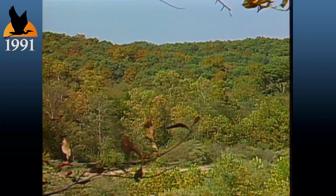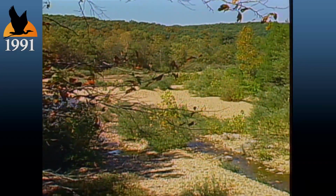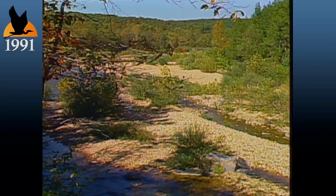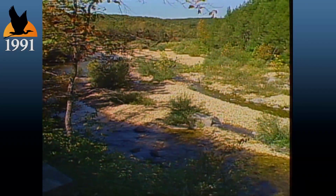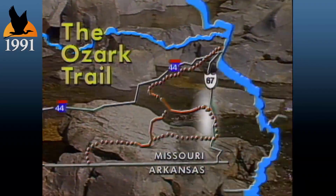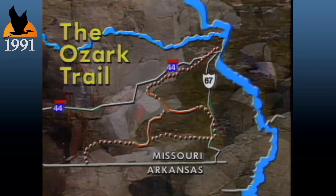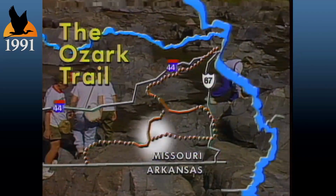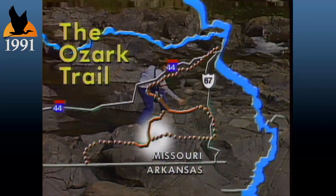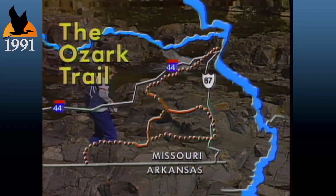From scenic river bluffs to windswept ridges and rocky creek beds to tall stands of oak and pine, each section of the trail offers hikers and backpackers a wide range of experiences. The Trace Creek section winds 24 miles through the Mark Twain National Forest in Iron and Washington counties. The 30 miles of the Taum Sauk section pass through scenic Johnson's Shut-Ins State Park and Taum Sauk Mountain, the highest point in Missouri.